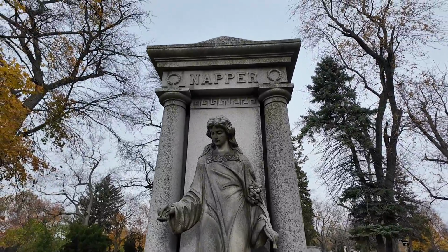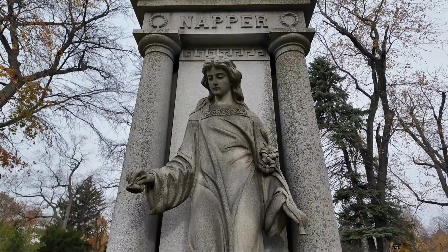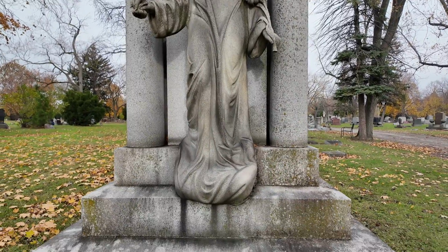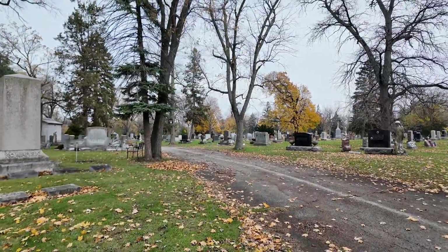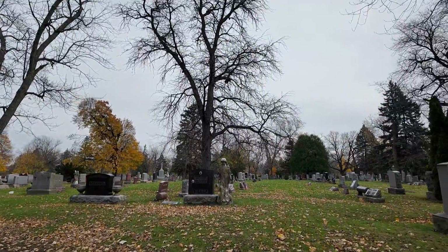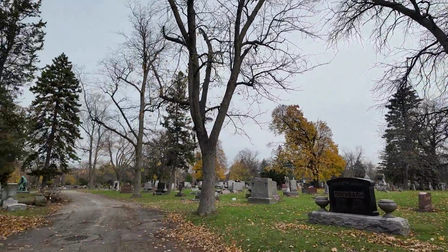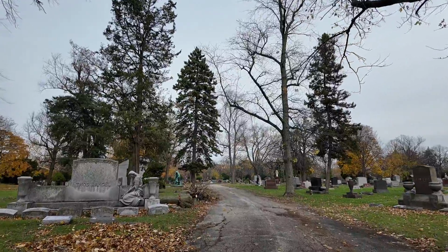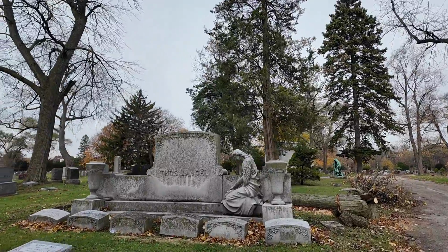This is the Napper plot. It says Dr. B. Anthony Napper, 1861 to 1925. We'll keep going this way. And as you can see, there's a lot of statues in this cemetery. There's just tons of them. And we're not too awful far away from the city. But there's some incredible cemeteries in Chicago.